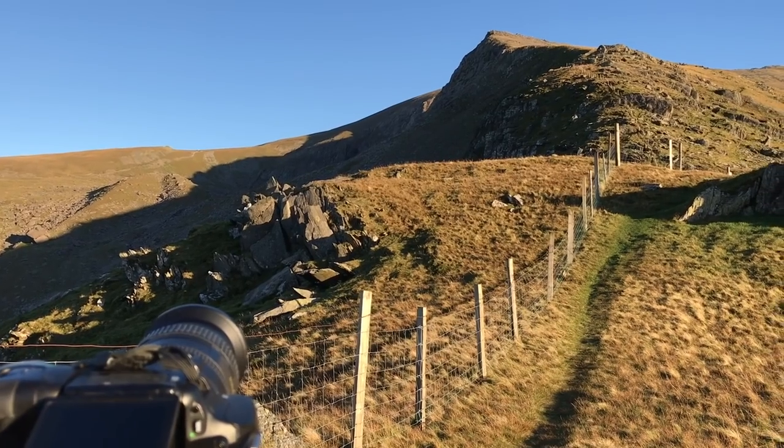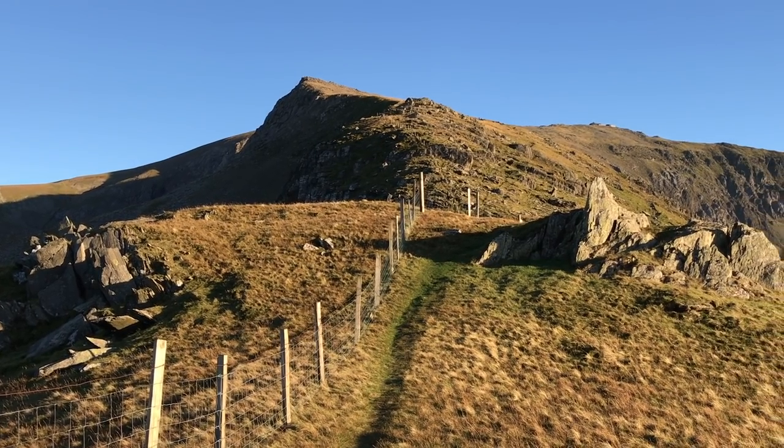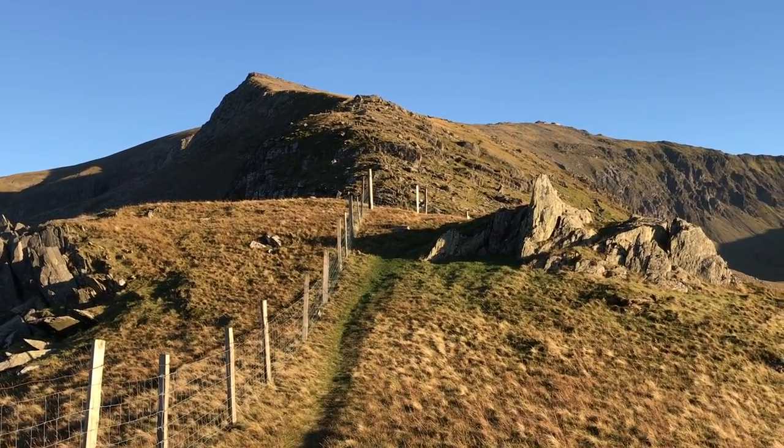Now, where I'm at just at the moment is the one image that I actually had in mind when I came out today. Everything else was spur of the moment, see what you get. But this one particular image where the ridgeline runs along the top of Cloggy and then up to Snowdon Summit, with the Llanberis side in shade and this side in sunlight, creating that leading line as it runs right up the edge, was what I had in mind. As you can see, what I've got in the composition is this really interesting outcrop of rock which points straight up at Snowdon Summit, and off to the left that lovely ridgeline running right up to the top above Cloggy.